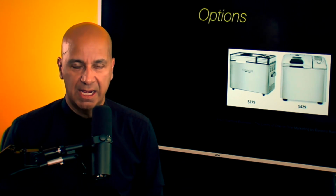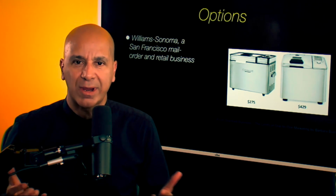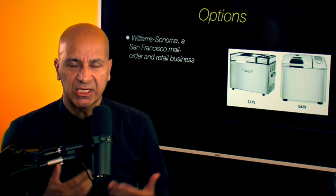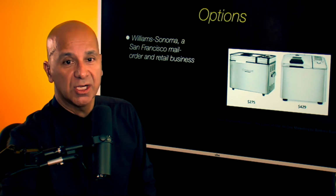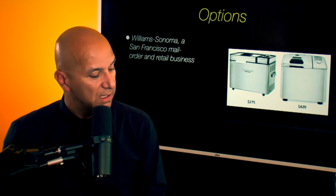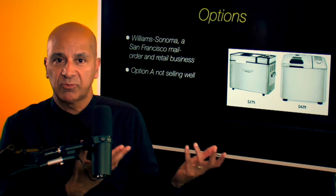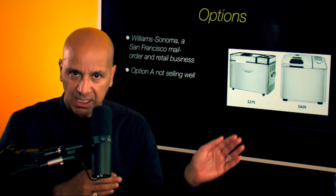There was a company by the name of Sonoma Williams. They made these bread makers, right? And originally they started out with the first bread maker, which was $275. That one right there, right? $275. And they were selling this bread maker, and they were really happy. It was going well, but after a while, they stopped selling.